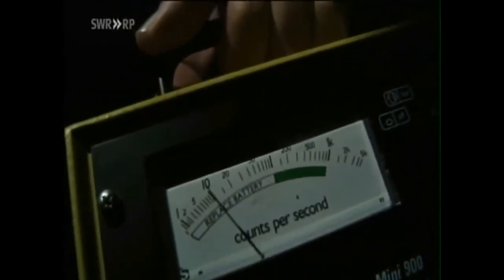How dangerous is this for the people here on Alderney? It only requires one cell to be damaged to go on to form another cell and another cell and another cell and eventually form cancer. So every single dose, right down to a single radionuclide decay, has a finite probability of causing cancer.